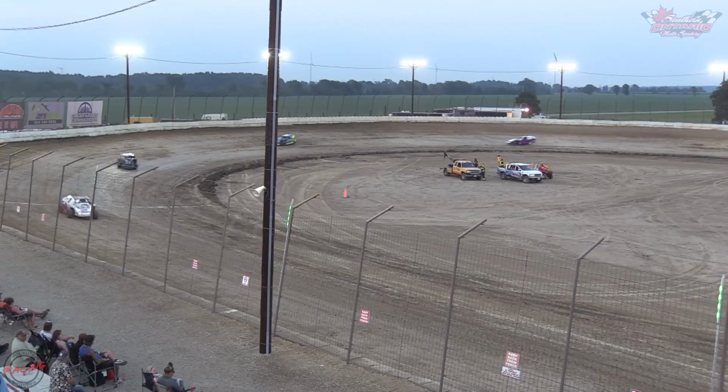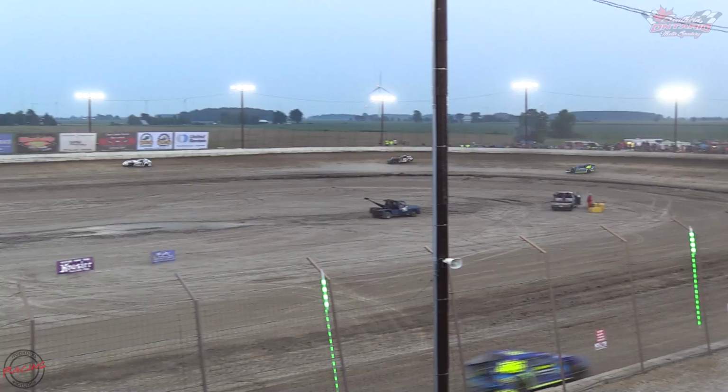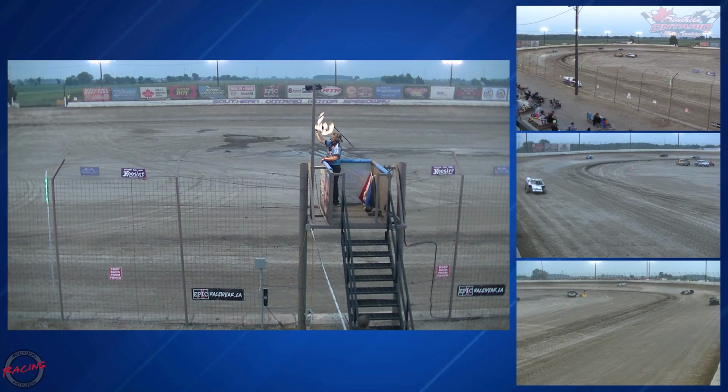White flag this time for McNally. Down the backstretch they go one more time. Into three and four, checker flag in the air. McNally in the 8M picking up the heat race win, followed by Hereggers. Bertozzi in third, O'Leary in fourth, and Burke in the E46 rounding out the top five.